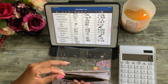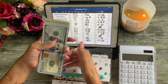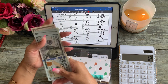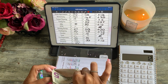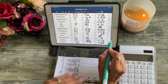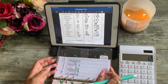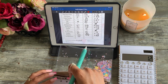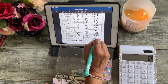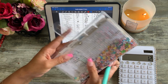Christmas, let's see. So Christmas started at $455, and Christmas now has 100, 200, 300, 400, 450, 475. So 475 for Christmas. Positive 20 bucks. Oh, this is the next one. Yeah, okay. And then car maintenance. Car maintenance has $10. We got a car wash, so that's why that is at that. So that's a -20 there. All right, so that is it for those two sinking funds.